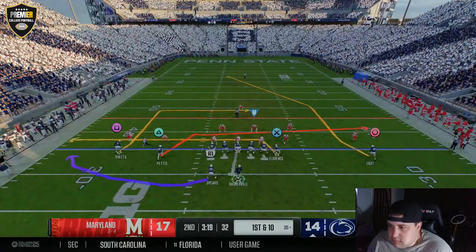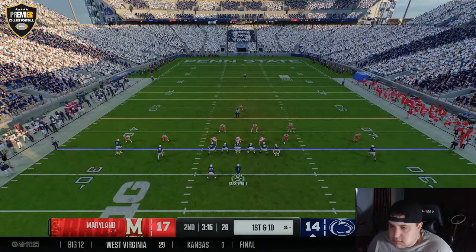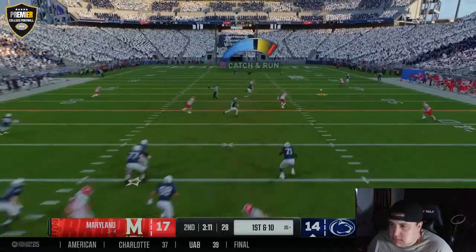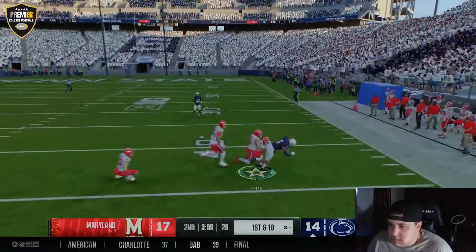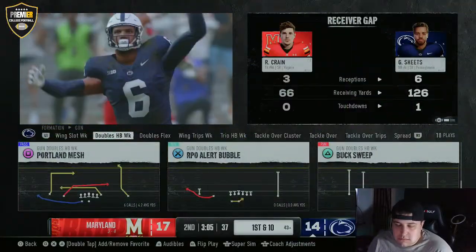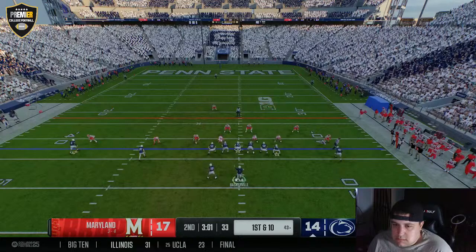This offense has struggled on third downs throughout the season. Not even in the top 50, but you know what? When you make it third and short, when you have the run-pass option and you're not predictable, you can be more successful. So let's see if this offense can continue to put themselves in good positions. The Nittany Lions have it with a 1st and 10.